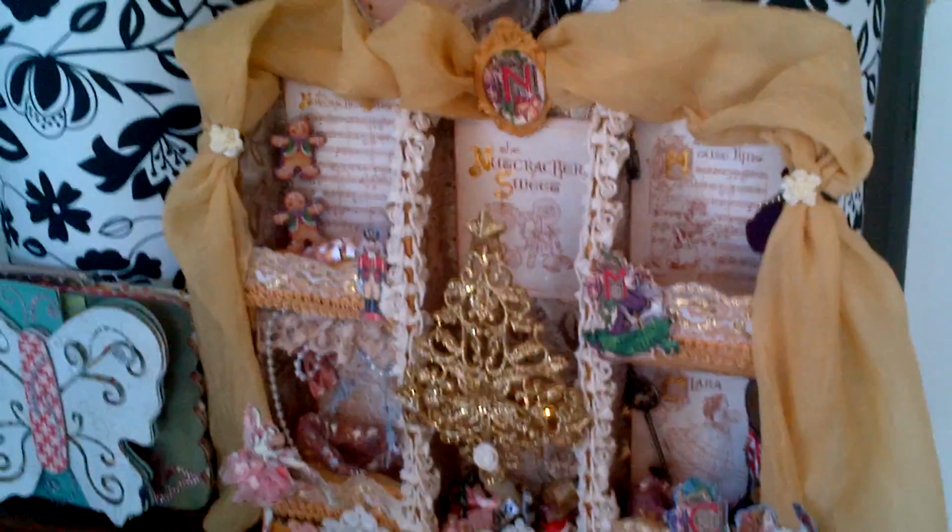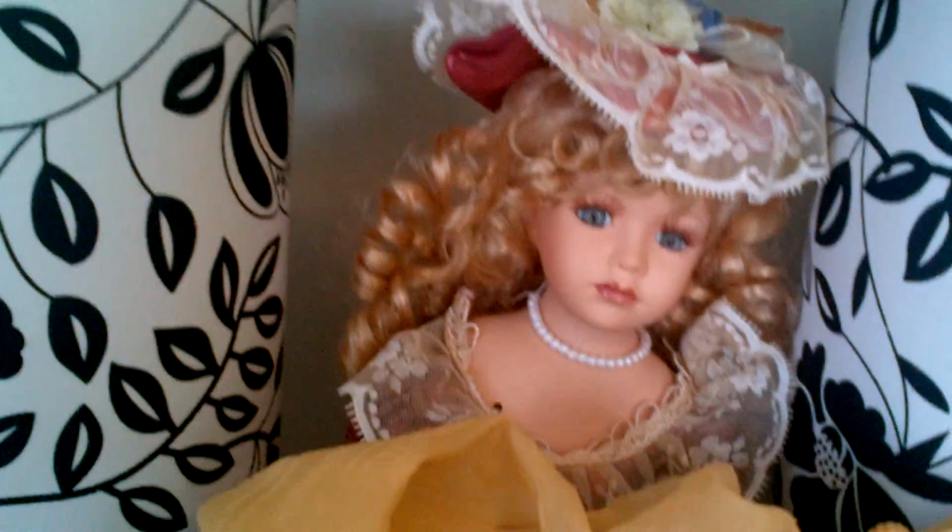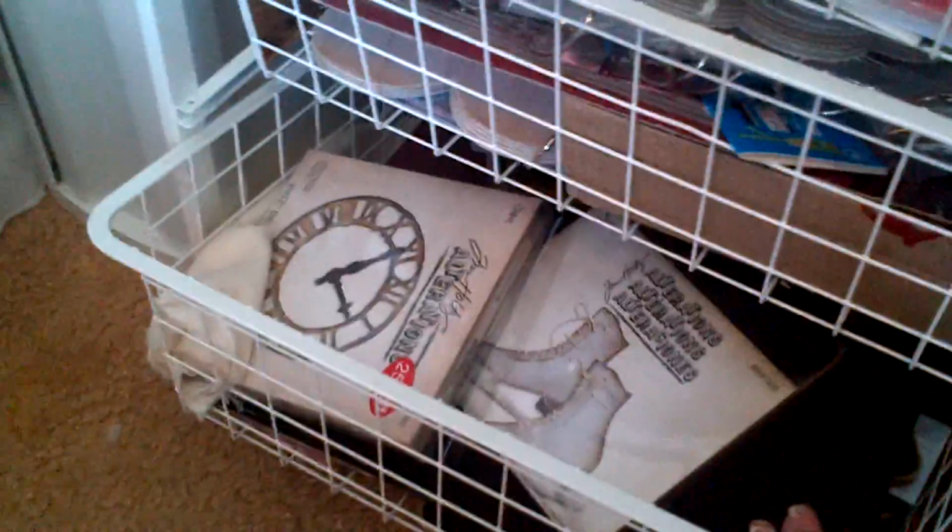That's the box that I made for Christmas, and I wanted to alter this doll. I want to alter her dress. So I just have her sitting there. And then over here, I keep all of my just extra stuff. I keep my Tim Holtz dies down here, and I should try to find a better storage for it because it's really heavy and you can't really fit them there anymore, but I'll try to figure something out for that.